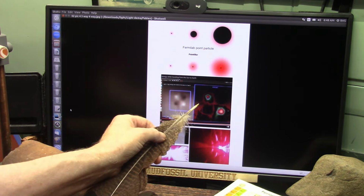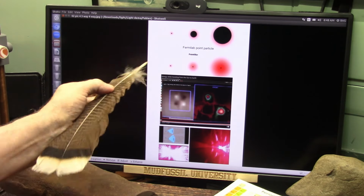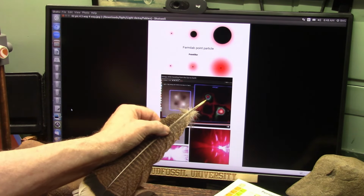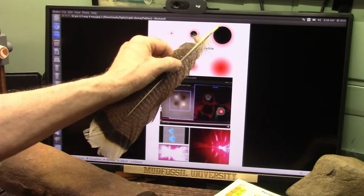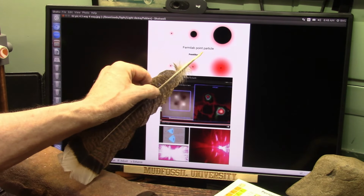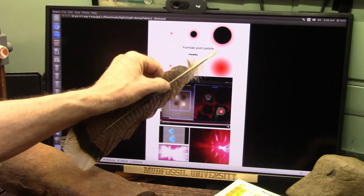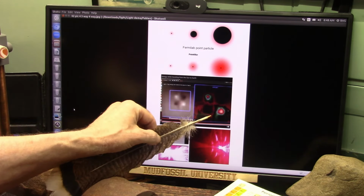This is light. That's from a red pulsed laser. This is light. And it's the smallest particles that exist, the black one and the glowy one. This is from Fermilab. This is their pictures right here. And they found the same particles we did, the smallest particles that exist, which is from light.